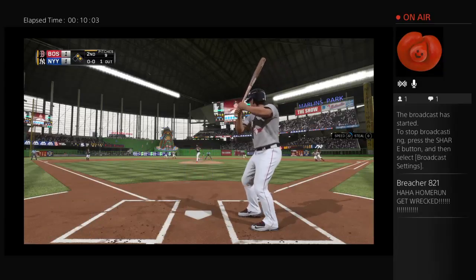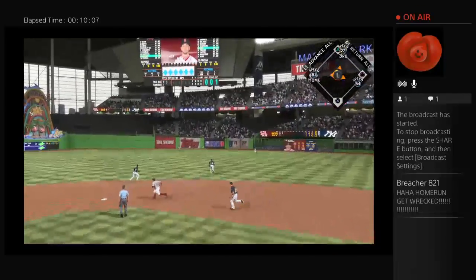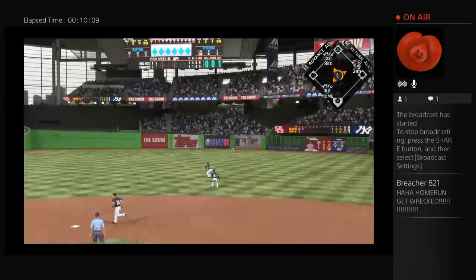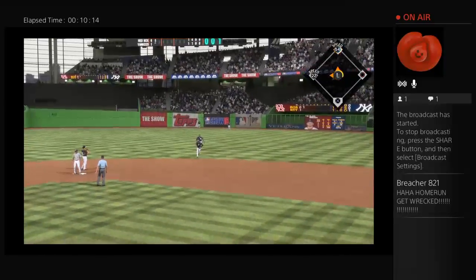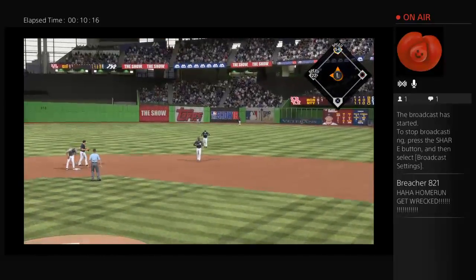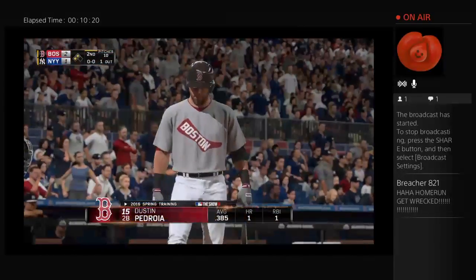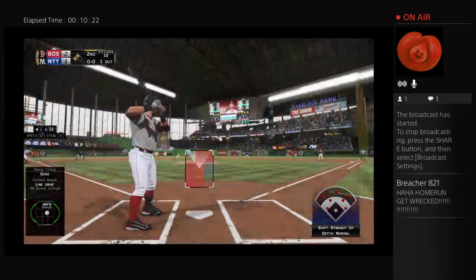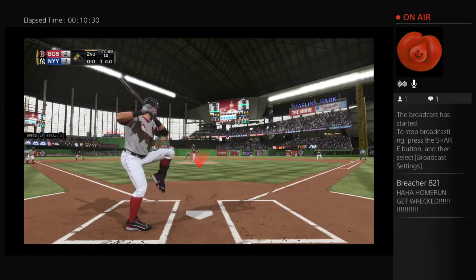Into the box, Blake Swihart, as he goes after the first pitch and lines one out toward right center. And that is down for extra bases, as this will get 1 home and maybe 2. And the run is in to score from second. It's now a 2-1 ball game. So 2 men are on with 1 man out, and that'll bring up the former MVP second baseman, Dustin Pedroia.